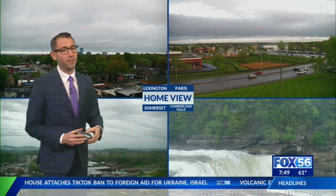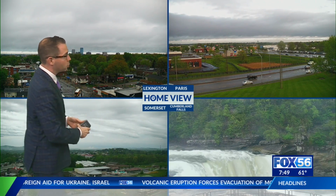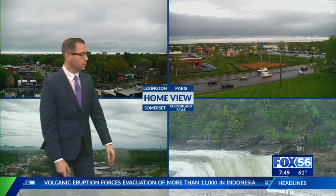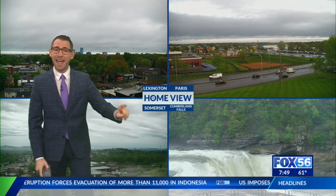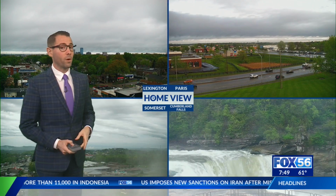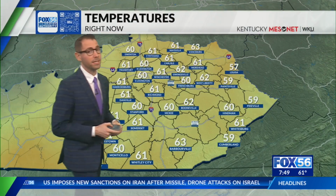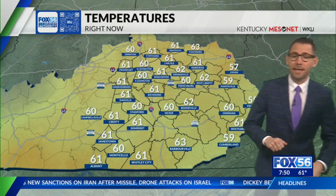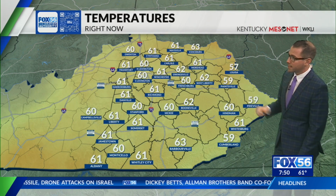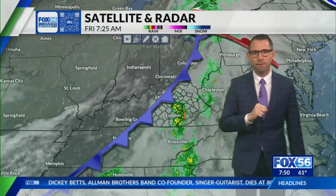I mentioned that we saw a brief little break in the clouds, but it would be short-lived because that low deck of clouds will be moving back in. Look at it here. Lexington and Paris, it is just overcast. Same story in Somerset and down in Cumberland Falls. It'll be a while before we finally see some sunshine. If we see any in some parts of the area, that would be later today. Temperatures this morning are in the lower 60s, a few 50s kind of sprinkled in off to the east, but it's primarily 60 or a little bit above that.